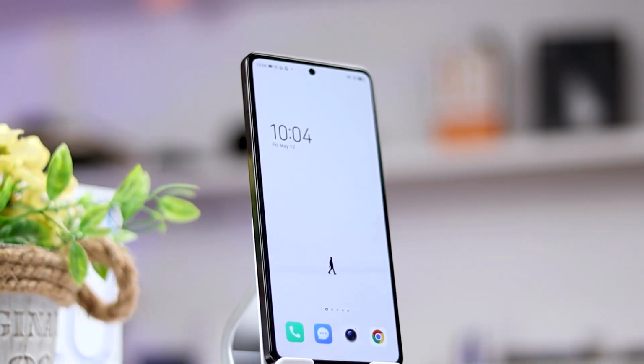If you're in the market for a mid-range device that is powerful and has support for 5G, the Tecno Camon 20 Pro is the device to look at. And in today's video, I'm going to tell you why.